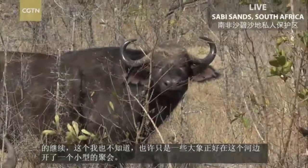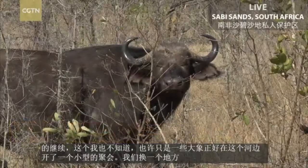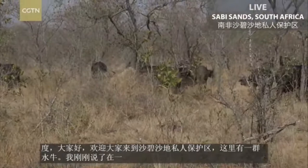Hello everybody, welcome back to Juma and our herd of Cape buffalo. Now, it's the time of day when, as I said, they're all going to be taking it easy. None of them, apart from a couple, seem to be chewing, but most of them still seem to be a little bit on edge.